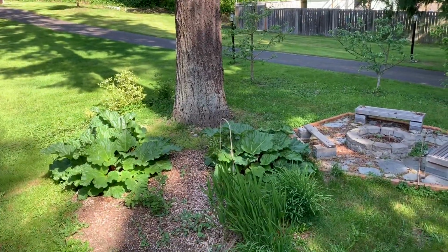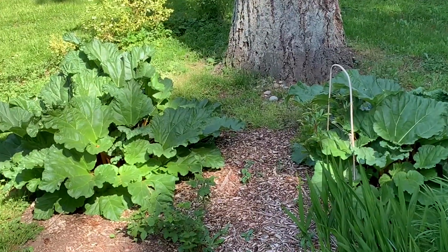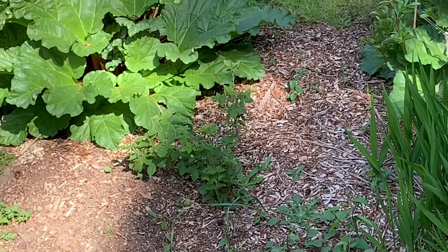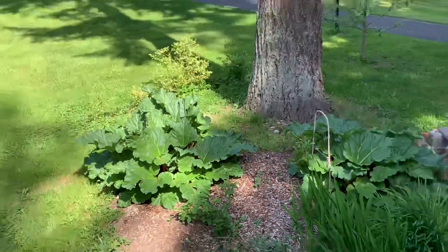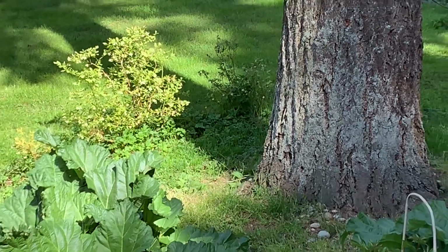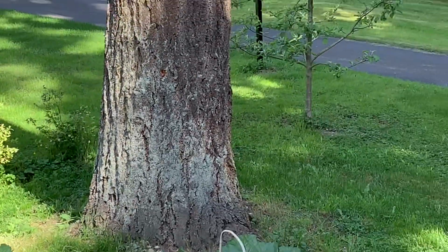Here's a view of our mini orchard from our deck. Got the Victoria rhubarb growing right there. In between is a dwarf blackberry bush. Over in that row are some blueberry shrubs. I need to weed around them as soon as possible. There should be at least 5. There's a couple more behind a tree.